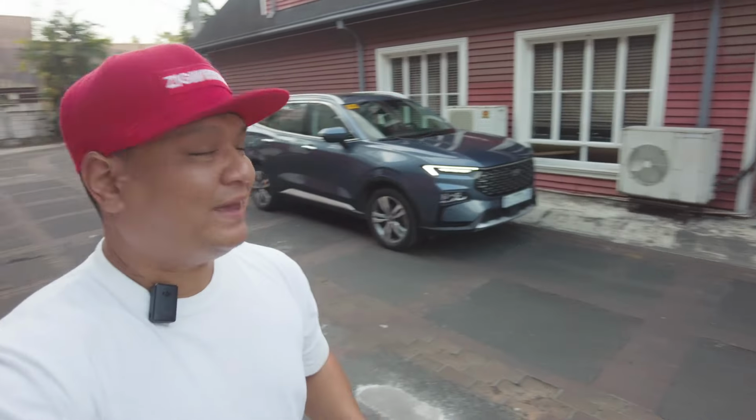So that's my review of the Ford Territory Titanium X variant. It's the top of the line crossover SUV from the country's most American company. And yes, this is probably the most American crossover SUV out there, despite not being made in America.